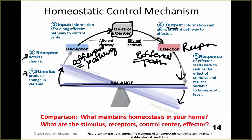You can think of this in terms of a situation, what maintains homeostasis in your house? And it's going to be different for each person, right? So you can say what's the stimulus or what produces change in the house. And a lot of times, for me at least, it was my kiddo. So the kids do something or other, right? They break something. And then I was in the house, I would sit there and I would see it. I would see it, I would sit there and go, okay, what needs to be done with it? So I'm seeing it, which is the receptor, you might hear it, right?